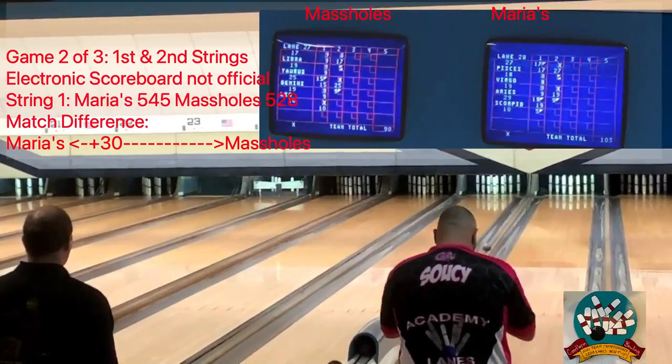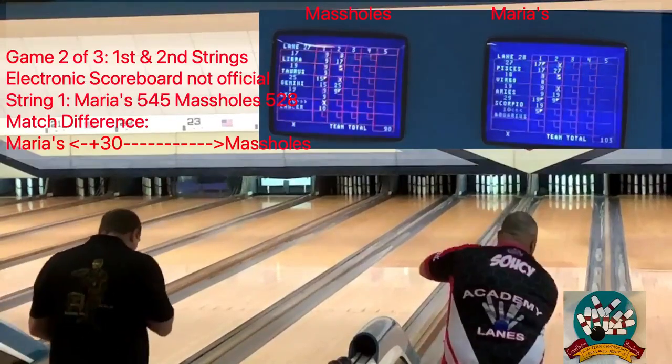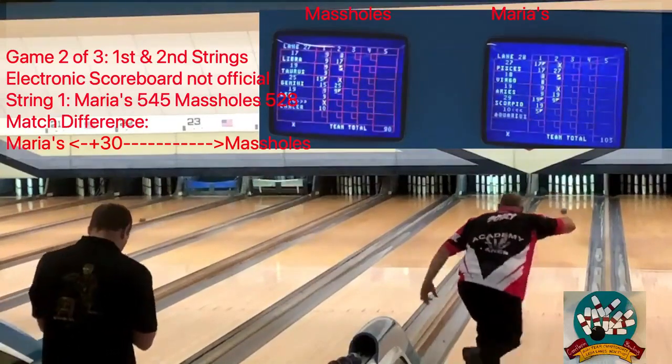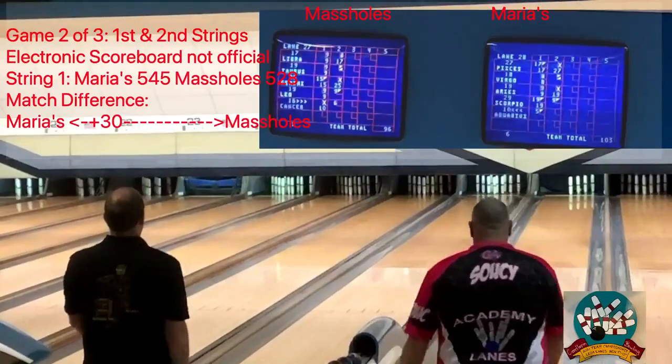Three mark, the 2 advantage now from Maria Subs. Soucy open here in the second after that 10 box. Off the head pin has the 4 horsepin, 1, 3, 6, 10 on the right.